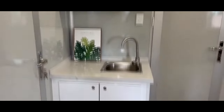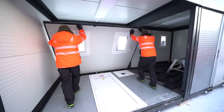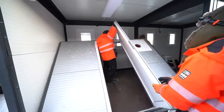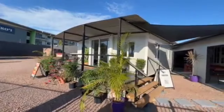As the demand for innovative housing solutions continues to grow, foldable container homes are poised to play a pivotal role in addressing the challenges of the 21st century and beyond. From affordable housing initiatives to disaster relief efforts, these homes offer a compelling vision of a more sustainable and equitable future for all.